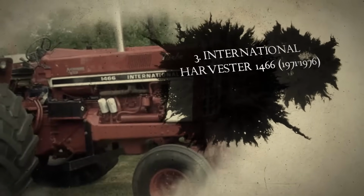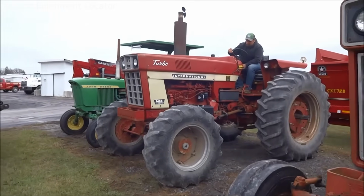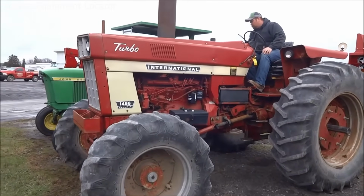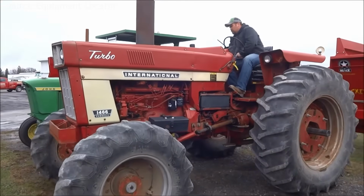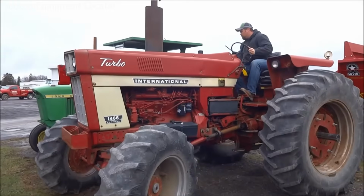Number 3, International Harvester 1466. The 1466 was the 1066's bigger brother, and it lived up to the family name in every way. While its sibling was conquering the 100 horsepower class, the 1466 was playing in the big leagues with significantly more power under the hood. Built on the same proven platform as the 1066, the 1466 featured a larger displacement version of the DT series engine.